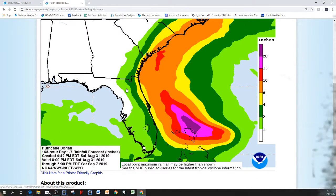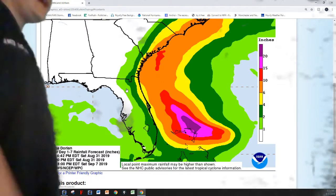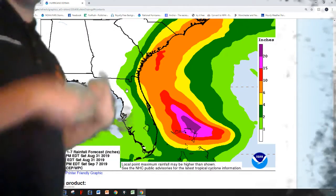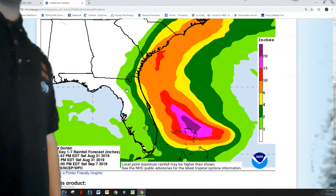Storm surge. In the Bahamas right now, the latest I've heard was 10 to 15 feet of storm surge, so the storm surge will be very high in the Bahamas.